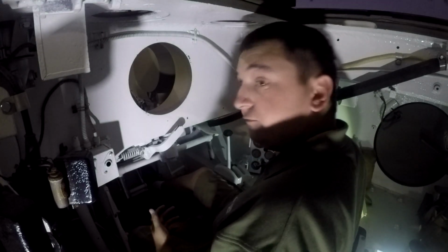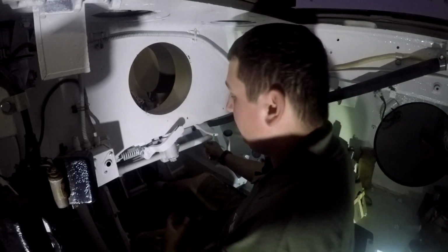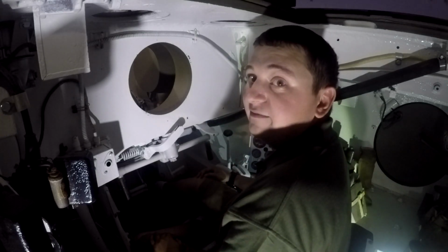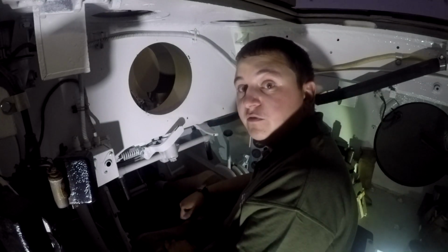The seat adjusts forward and backwards, which is very nice because when I first got in here, I didn't know how, and I was rather cramped. But now, I could definitely drive this tank. This is very comfortable, even for the time of 1940 and when it was fighting in 1945. So, let's move on to the bow gunner.